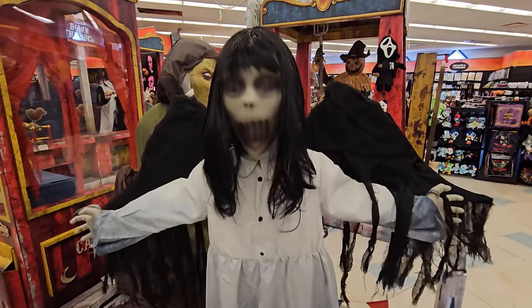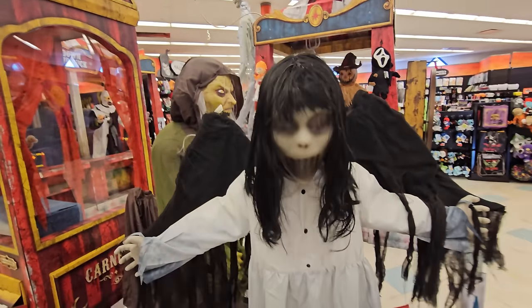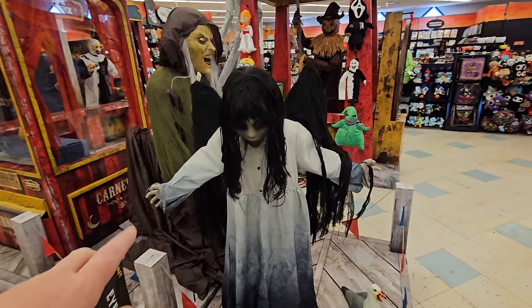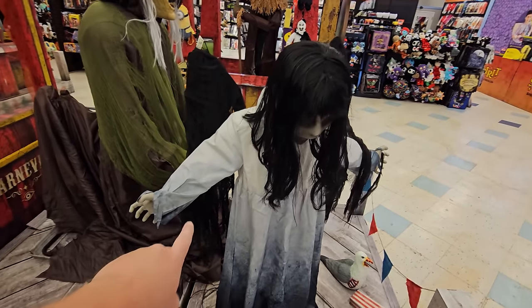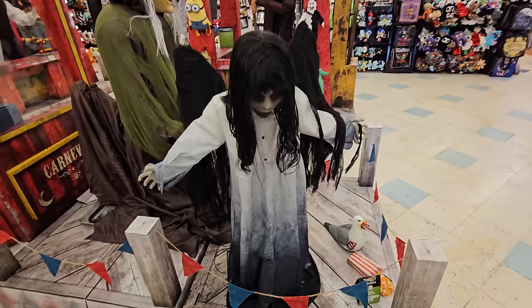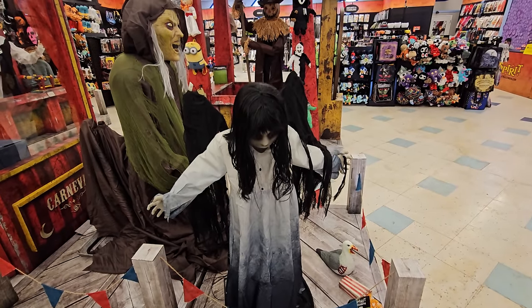Oh my gosh. Look at the face on her. Holy crap. This is what I love about jump scare props like this. She has the hair hanging down in her face. She has like all this stuff hanging down from what is apparently her wings. And when she jumps up, it all flies forward.